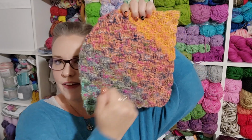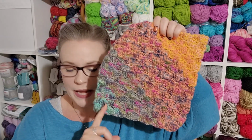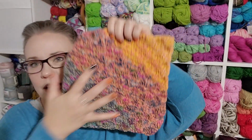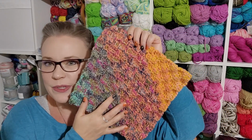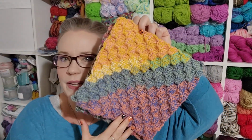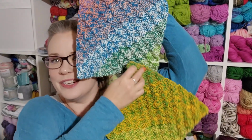I really love how this turned out. This is a DK weight sock yarn from Mary Maxim. The color was Wildflowers, but it's paired with a mandala cupcake that is coral, gray, and teal. I love how this one turned out with the mottled sock yarn and the transition of the colors. This was an oopsie cake. There was supposed to be more colors in it, but it only ended up with the teal, the gray, and the coral. And then this color is actually this up here. It's funny when I get these done because you can see where I went from one to the other.